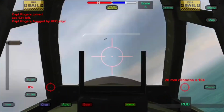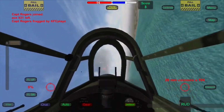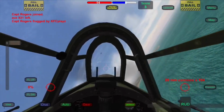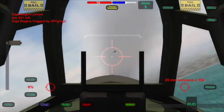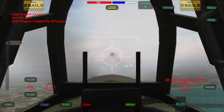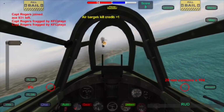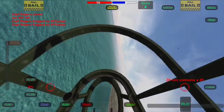I'm not sure what aircraft he's at. I think he's in a 109F. I don't see the cutted corners of the 109E model. He flies in a straight line. I struggle to aim here, open up, trying to get away. But obviously, once these things land, it's pretty devastating.